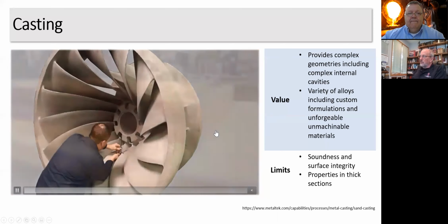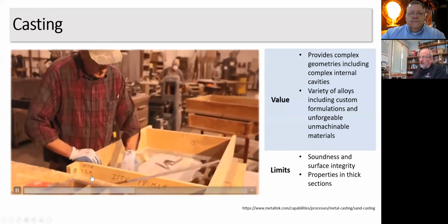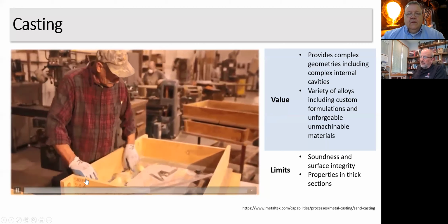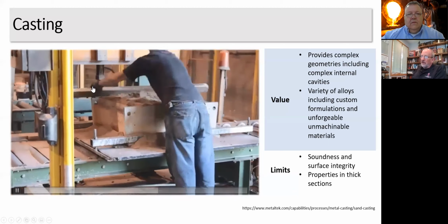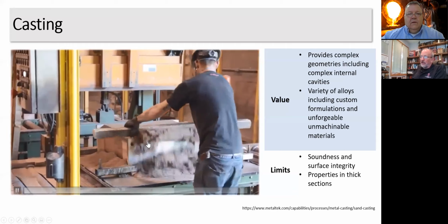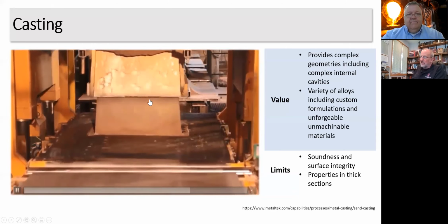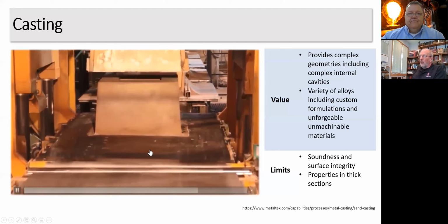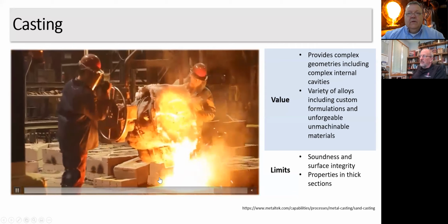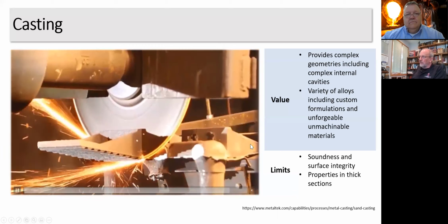We can use a permanent pattern that lets us make that really complex shape multiple times. We use that pattern to make a mold with sand that we glue together with some organic binder, or we used to use clay and water like we were making pottery. That's green sand. Once we have that mold, we can pour liquid metal and it takes the shape we want, but we have to have a plumbing system, and so we have to cut the plumbing system off to get the part we want.